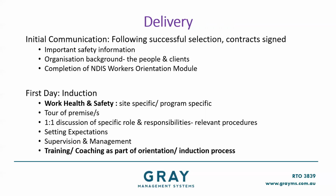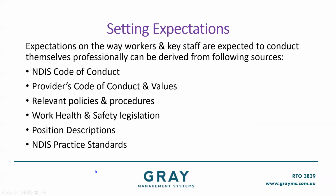And obviously it goes without saying, at some stage there absolutely has to be a one-to-one discussion in regards to the specific role and responsibilities and expectations relevant to that person and the role that they're stepping into. And that really flows into the setting of the expectations, who their direct supervisor or management is, those reporting requirements, and letting them know that training and coaching is going to be part of the orientation and induction process too. So they're important points to cover. So setting expectations really is important.